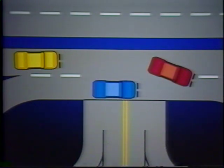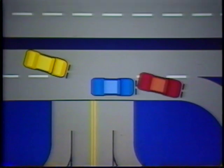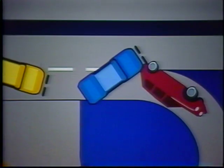Oops! The driver of the red car realizes he is about to miss his exit. He lays on the brakes to slow down for the off-ramp. The driver of the blue car is checking on traffic coming up from behind and doesn't see what's happened. Now he does, but it's too late to stop. What could each driver have done to prevent the collision? Consider the reactions of the driver of the red car, the blue car, the yellow car.